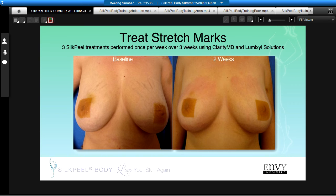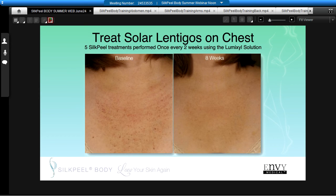Again, we can treat multiple conditions. SilkPeel is not a one-trick pony like traditional microdermabrasion or some of the other devices on the market today. We can treat multiple indications like acne, like dyschromias, or even tinea pedis on the feet as well. Best of all, SilkPeel is operator independent. Keep in mind that when you're doing a SilkPeel procedure, you don't need to push down on that handpiece whatsoever to create exfoliation. All you need to do is simply attach it, or create vacuum between the handpiece and the patient's skin, and simply glide that over the skin. You don't need to press down on it, and you get even abrasion every time.